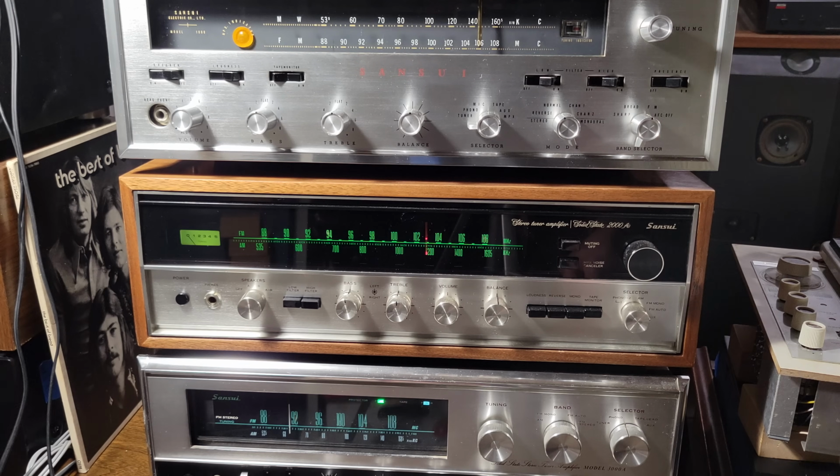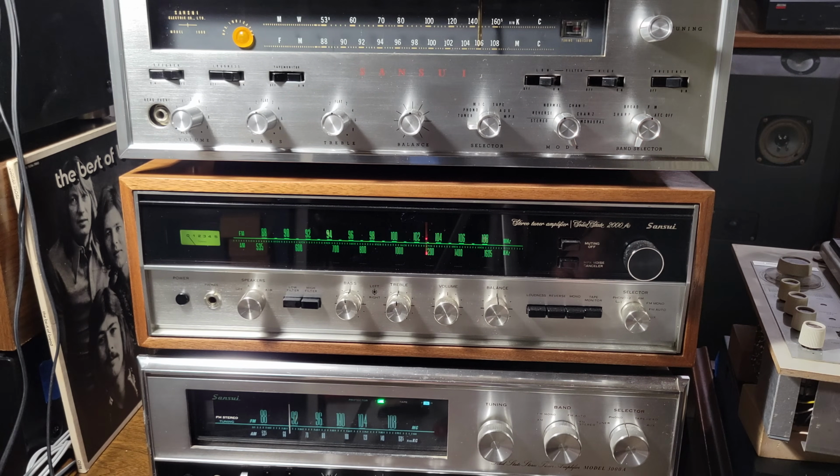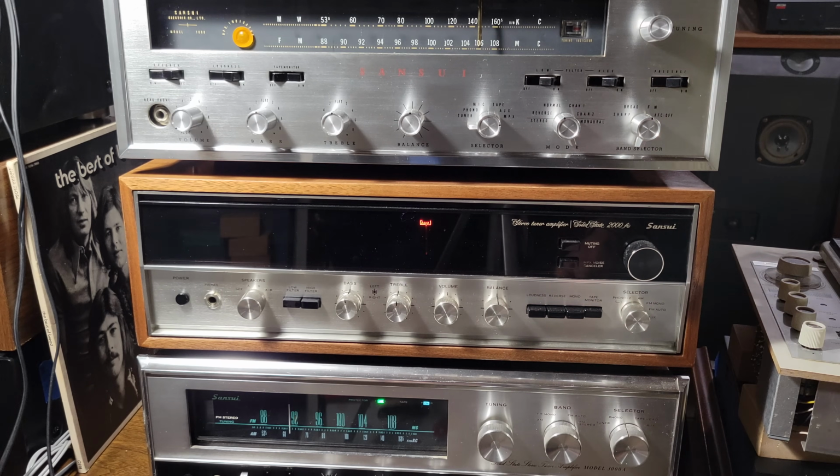Or will you? Damn it, I have to call out Sansui, and I love Sansui. Damn. The glowy, backlit dial faces of Sansui receivers only light up when tuner functions are selected. It's a friggin' tragic design flaw.